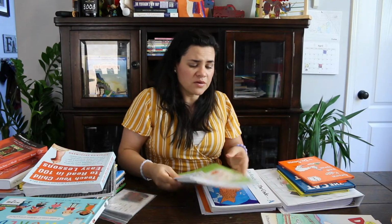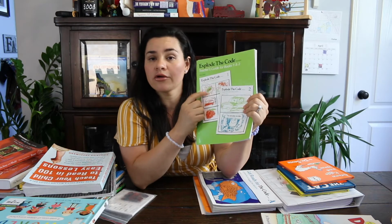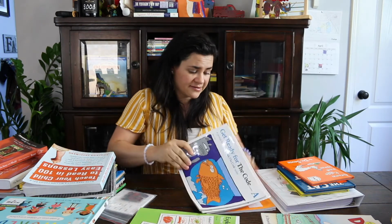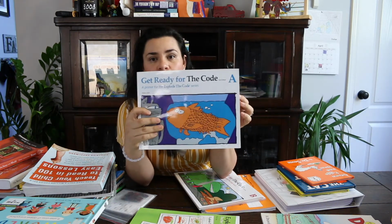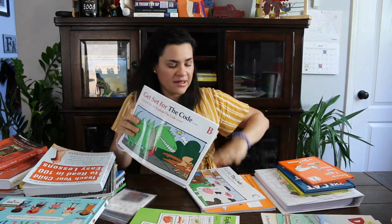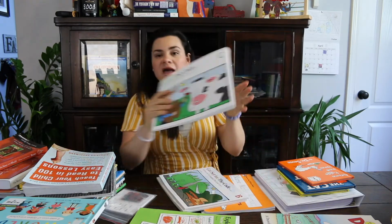And then we're going to be doing Explode the Code 1 and 2. That's the one that her curriculum asked for. We already worked this last year. We worked on Get Ready for Code. We did code A, B, and C. So we already did all of these. We haven't finished code C. We're going to try to finish that this summer.